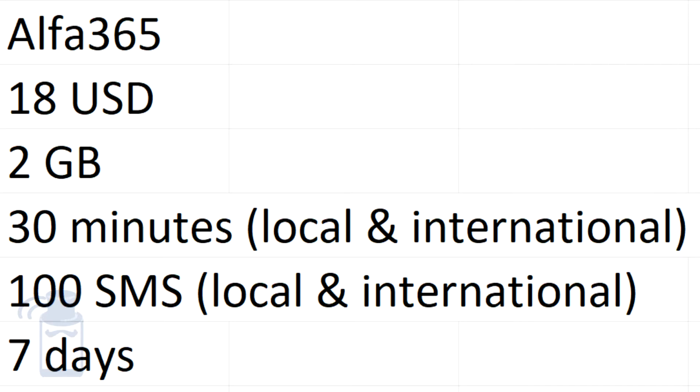But you might be wondering, didn't you say the SIM cards are valid for 1 year? Yes, it's just that the plans are valid for 14 days. After that, you can buy a new plan, so another visitor line plan, or you can get yourself a regular package. What about with Alfa? Alfa has the Alfa 365, which costs 18 USD, comes with 2 gigabytes of data, 30 minutes for local and international use, and 100 SMS for local and international use, all valid for 7 days.